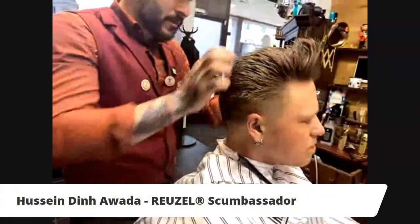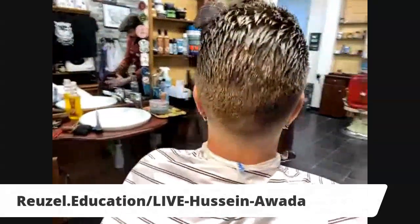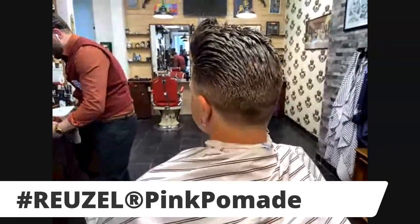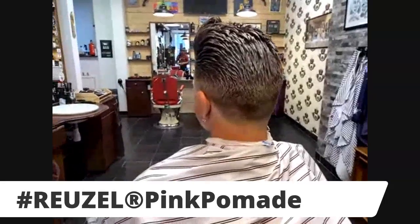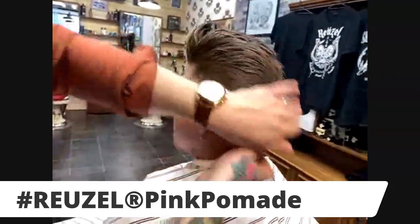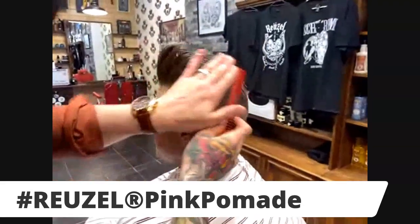When I have longer hair, I use only the pink one, the oil-based, and I don't care if I can wash it off or not, because I love it. I love the smell. I love the heavy hold it has. The day after I use the hair tonic, and I reactivate my pomade. So I don't care if I can wash it out or not. And my wife doesn't complain about the pillow because she loves my hair.